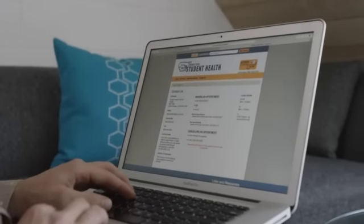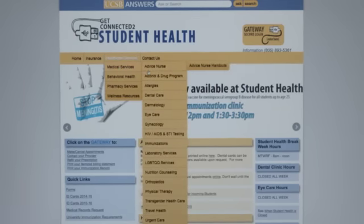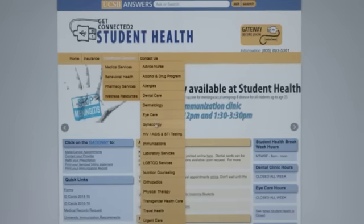The Student Health website allows you to make appointments, confidentially email your clinician, refill prescriptions, and get information on health center hours, insurance, and healthcare issues.